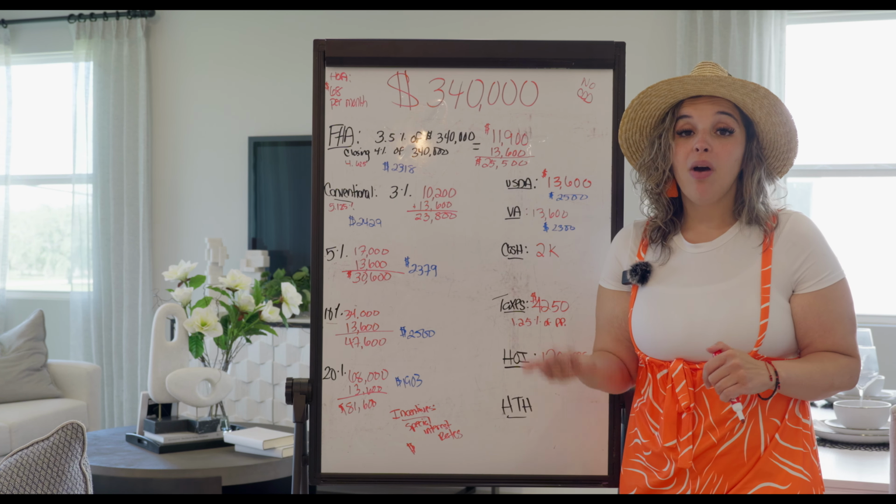Now the next tier from 10% is 20%. The reason why you're going to pay 20% is if you want to avoid private mortgage insurance, or if you want to use this as an investment property to rent it out long term, okay? So 20% of the purchase price is $68,000. Same closing costs. We have a cash to close of $81,600. And if this is going to be your primary residence, your estimated mortgage payment is going to be $1,903.